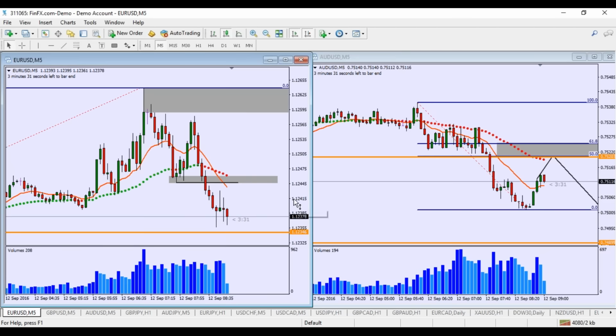As I say, it often does: the break of this and then test it again. You get a no demand thing and then you continue down. So maybe we get that. If it goes above here, then it's sort of breaking down. It could range for a while and it's starting to lose the pattern. So we'll see what we get.